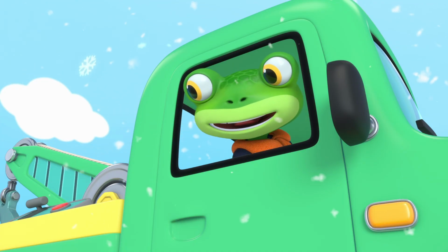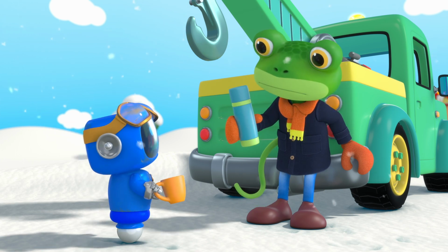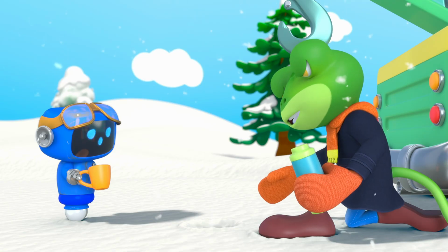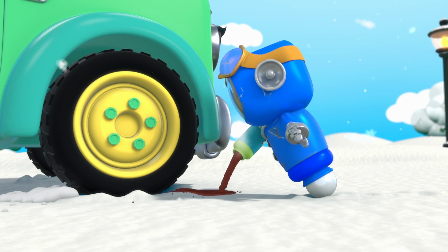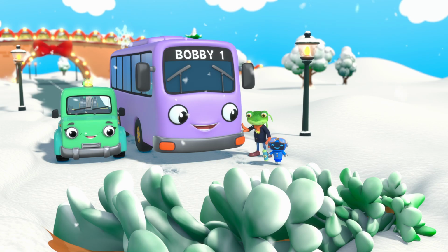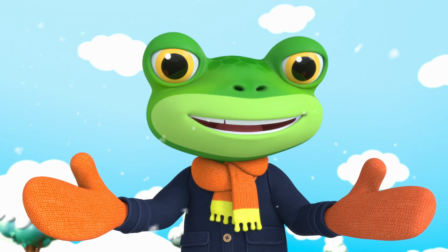Oh, no! Now Tilly is stuck in the snow. Oh, dear, Blue. It looks like we're stuck, too. Don't be sad, Blue. Someone will help us. At least we have this hot chocolate to keep us warm. Oops! Look! The hot chocolate melted the snow. I have an idea! It worked! Hang on, Bobby. You're welcome, Bobby. But what are we going to do with this fallen tree? Aha! Perfect! Merry Christmas, everyone!